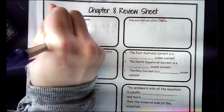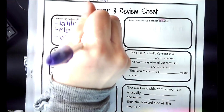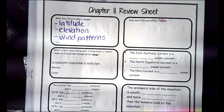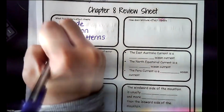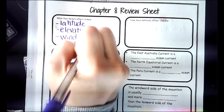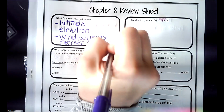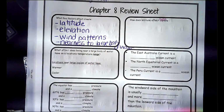Yep. And one more. Do you remember it? Yeah, it's how close you are to a body of water. I call that nearness. Sorry, I ran out of space. Nearness to a large body of water. I actually forgot some. I don't know why I only asked for 4.